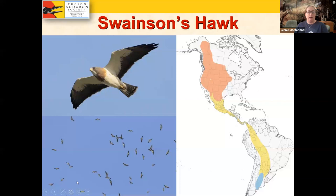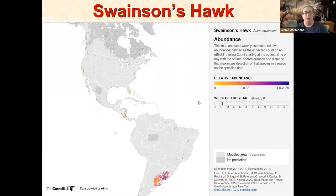I have seen them in the spring, but I feel like I see them even more in the fall as they move down through Arizona on their journey south. So you can see here from this hemisphere level static map that the blue, their wintering range, is actually quite small in Argentina, very, very tiny. So let's watch their movement map. Very small wintering range, and then they just surge up into North America. Only in the west do they nest, and then they surge back down. So, amazing migration for a hawk.